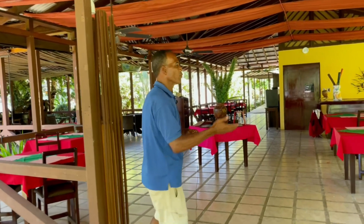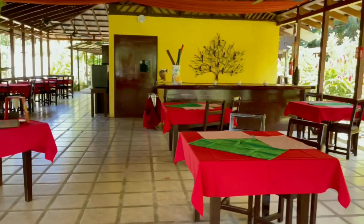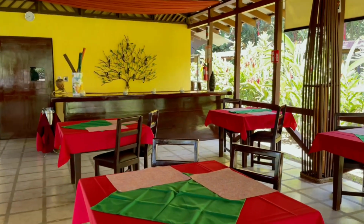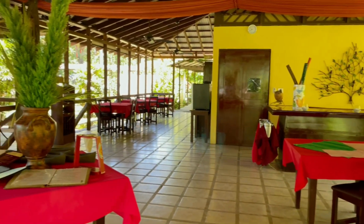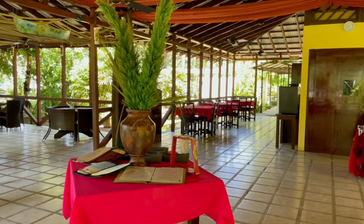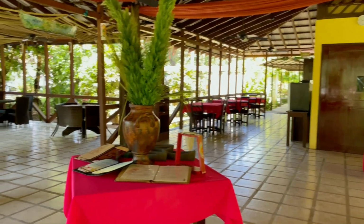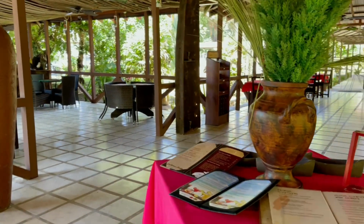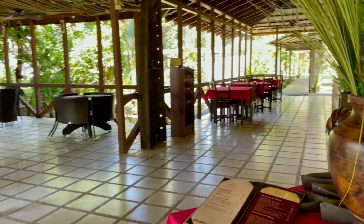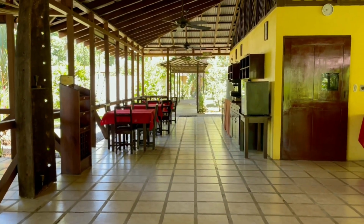Okay, so now I want to show you the restaurant of Manatus Hotel. We have the menus here on the table. One of the menus is for breakfast, lunch, and dinner. And the others on the left, one is for cocktails and the other one is for wine. We serve red wines and white wines.